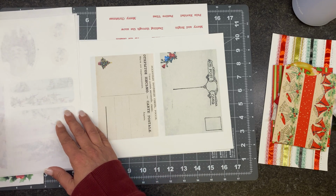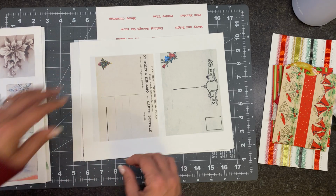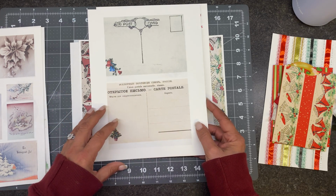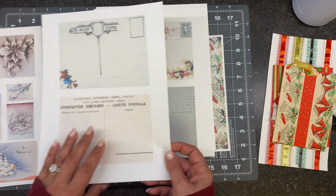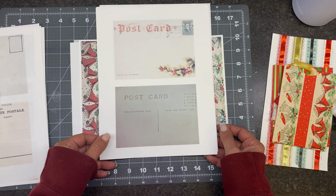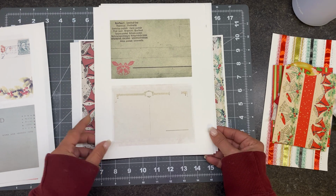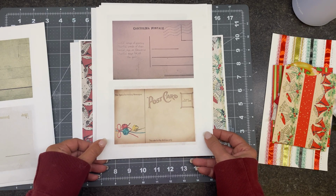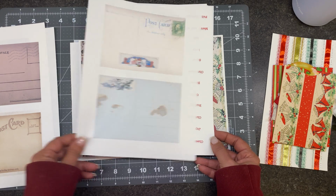And then my thought was, when I put these together, that these postcard backs might look really cute with some of the things on the other side of those. So I've got, I think, five different ones with 2 per page. And I just think they'd make great journal cards. They'd make perfect little pockets. But I kept them really plain so that you all can just embellish your little hearts out and have some fun with it.